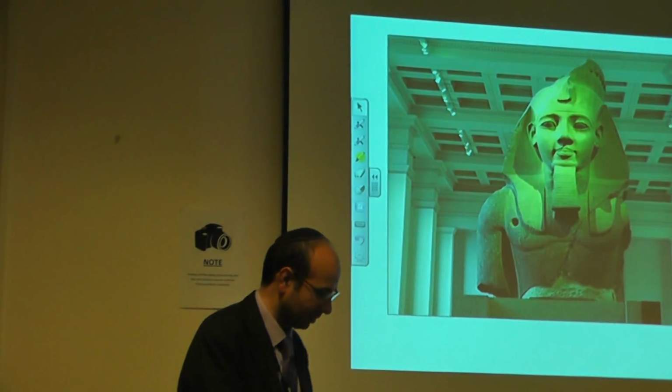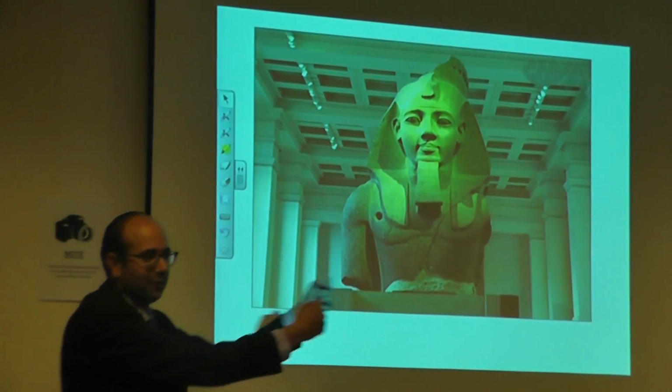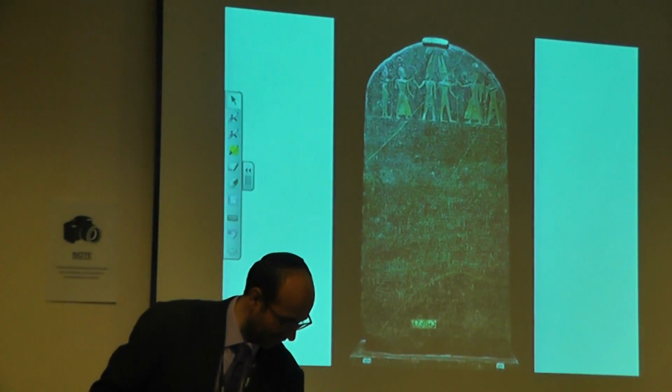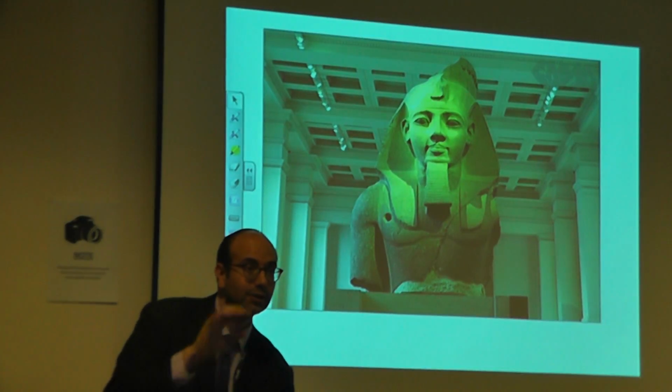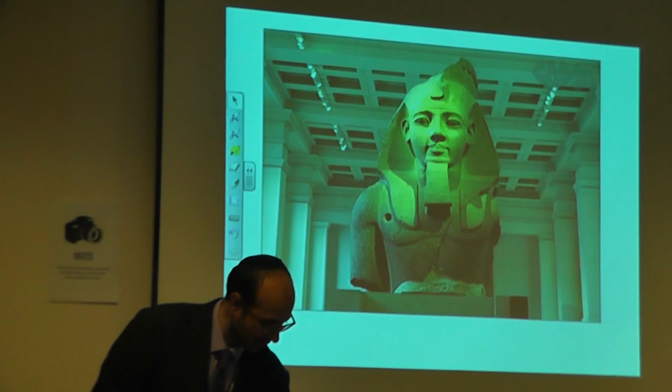This is a big picture of Ramses II in the British Museum. That hole was where they drilled it to drag it onto the boat. So it's a long story. Anyway, I'm going to tell you stories about how to use that. But since we're in Egypt, I'll show you some other objects as well.